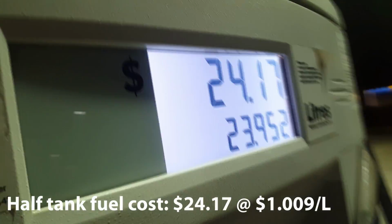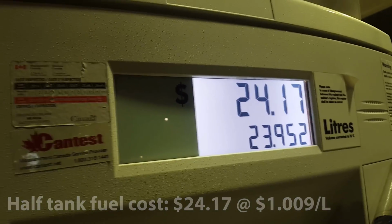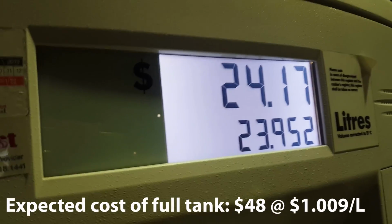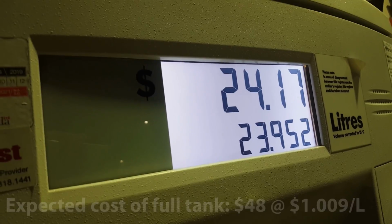As you can see, we're done filling up, and it cost us $24.17 to fill up a half tank of gas. We filled up 23.9 liters of gas at a fuel cost of $1.09 per liter. So a full tank would probably cost us 24 times 2, which is around $48 to $50 for a full tank.